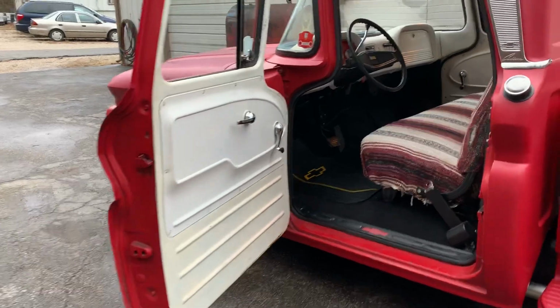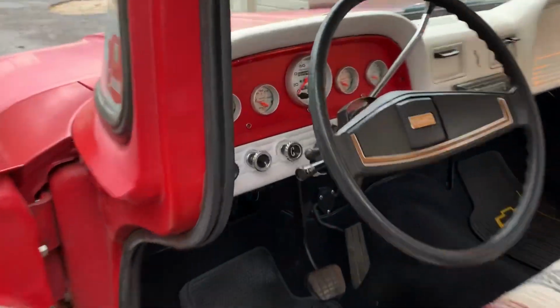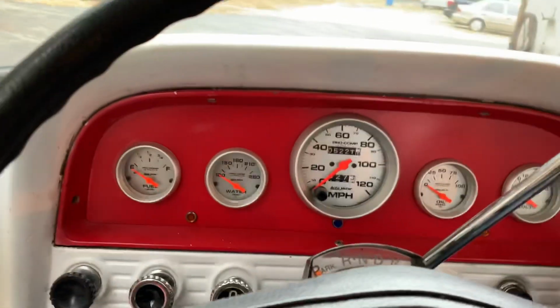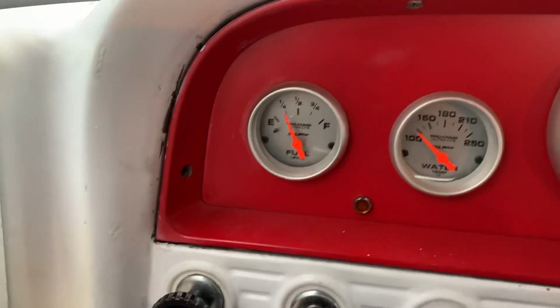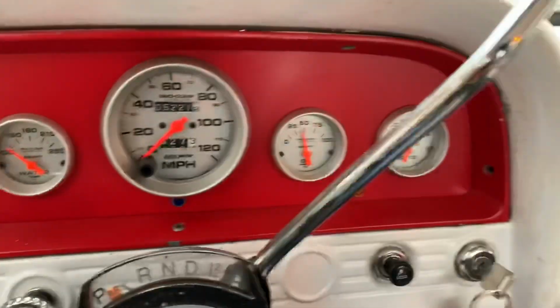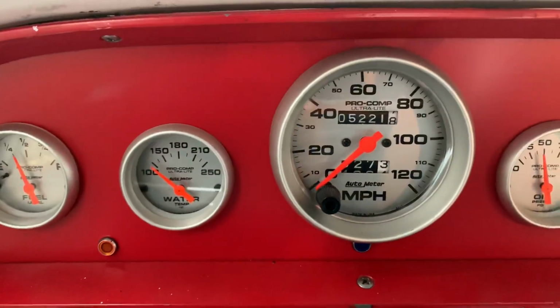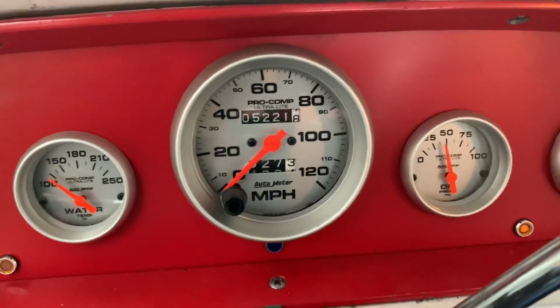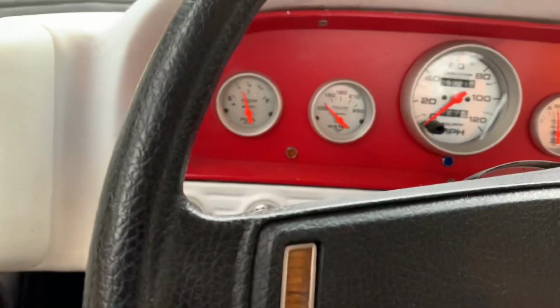Nice interior, original seat finished with the Mexican blanket. Nice Auto Meter gauges here. Fuel gauge works. It's a cold start. Stereo works. Let me turn that down. Speedo works. Oil pressure, volts. Nice Auto Meter.